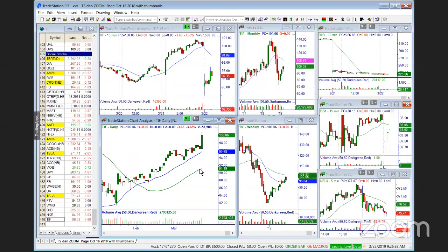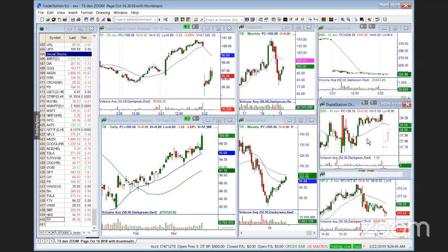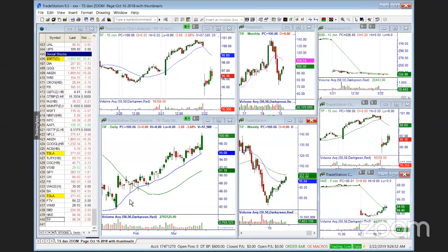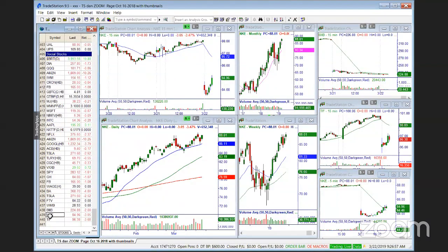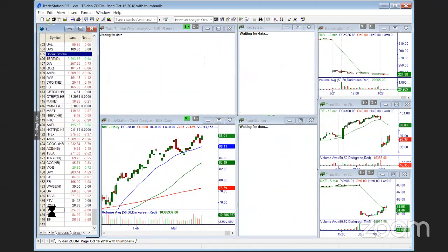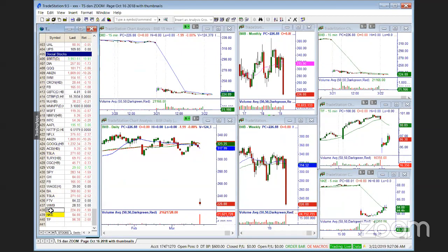I'm gonna put that in the window. Yeah, I'll just put them right here. We got Tiff and Nike. I still have bib here from yesterday. Nike gapping down also, 85 bucks. Wow, that's a bearish gap too. Both of those are ugly. Bib down 2 bucks. I said that might be a day trade. I'm short.